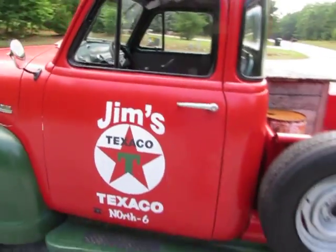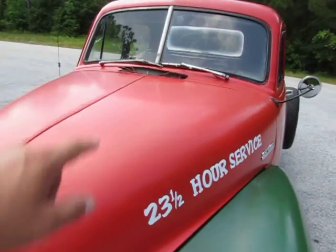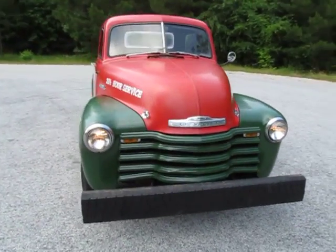Doors close really nicely, and the lines on the doors are good. It's kind of hot today, so I popped the vent. You can see that the vent works. Body's really straight on this truck, and you can see that the lights are on right now. I'll pull the light switch.